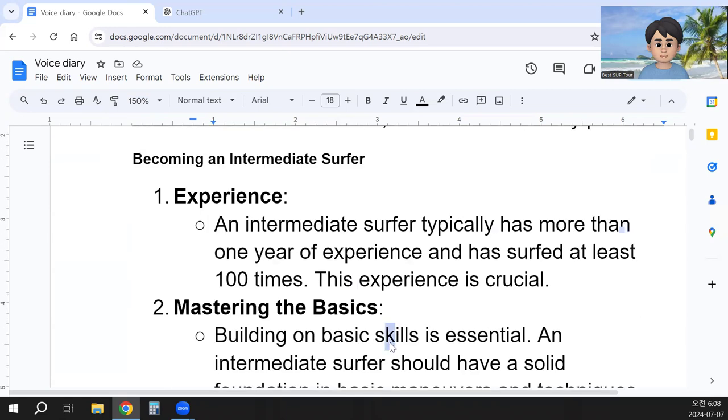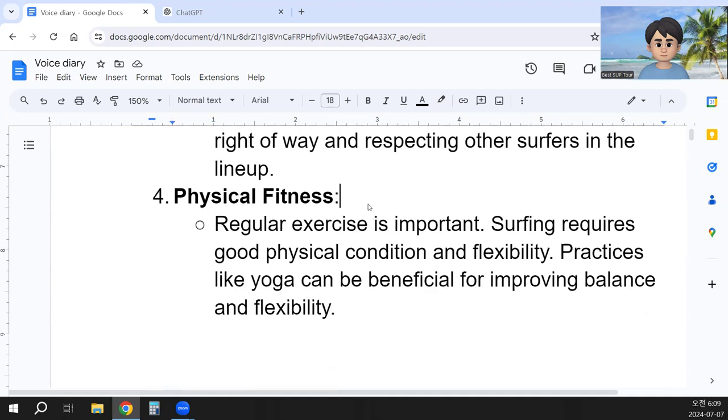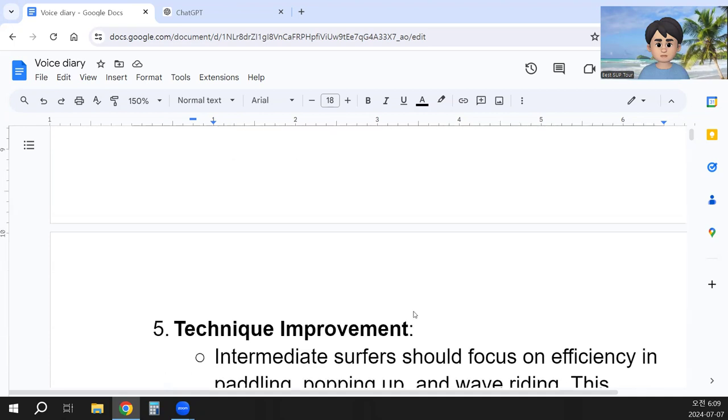Mastering the basics. Building on basic skills is essential. An intermediate surfer should have a solid foundation in basic maneuvers and techniques, which are learned at the beginner level. Safety and rules: knowing and following surf etiquette and safety rules is crucial. This includes understanding the right of way and respecting other surfers. Physical fitness: regular exercise is important. Surfing requires good physical condition and flexibility. Practices like yoga can be beneficial for improving balance and flexibility. And technique improvement: intermediate surfers should focus on efficiency.